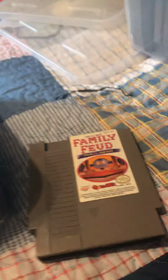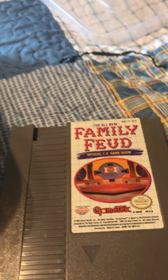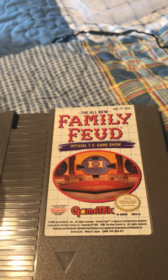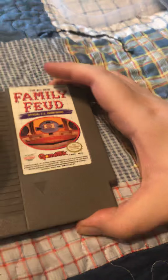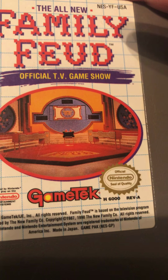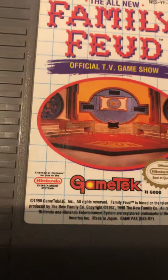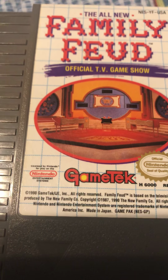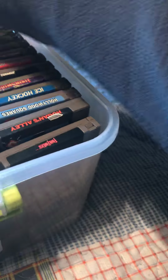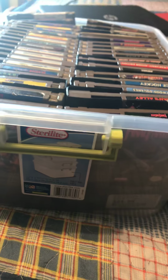Up next, Family Feud. This is pretty good, you know, if you like the game show. The picture on the cartridge is the set from the 80s, which is Ray Combs' set. But on the actual game, it's actually based off the very first ever incarnation of Family Feud from 76 till about maybe 77, 78, something like that. So it's actually based off the 70s version instead of the 80s Ray Combs version.